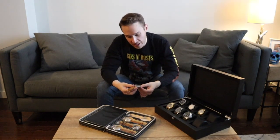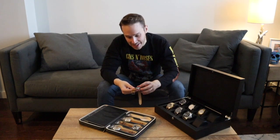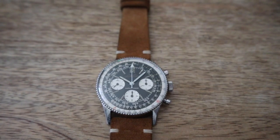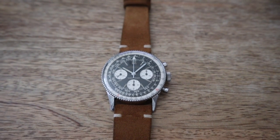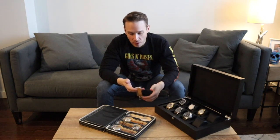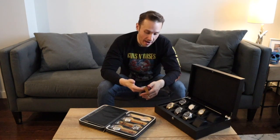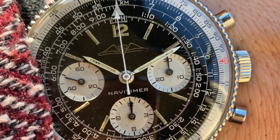Next, we have my Breitling 806. This is from the early 1960s. This is right after they got rid of the Valjoux 72 movement, so this one is a Venus 188 movement. It has the beads of rice bezel, the reverse panda dial. You can see the tritium kind of falling out of the hands, which I think adds to the character of it. But a really meaningful watch.